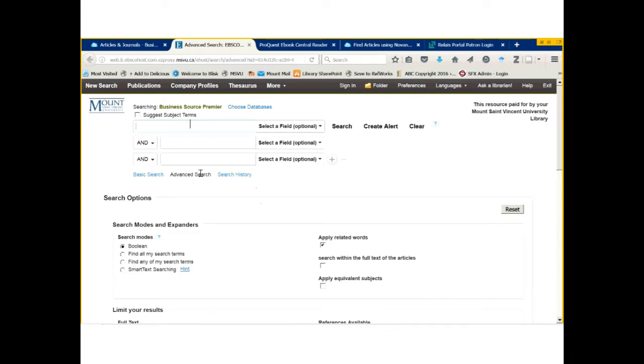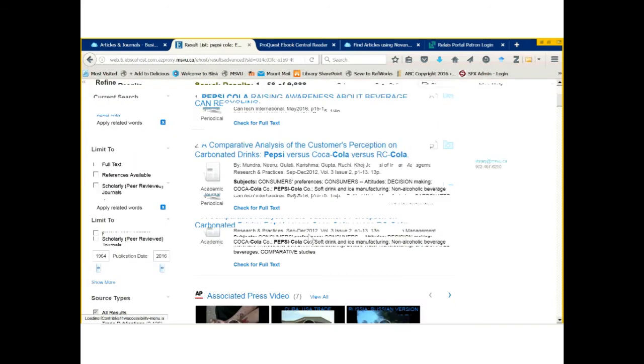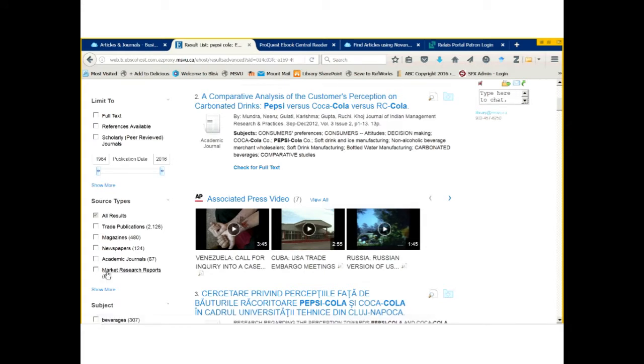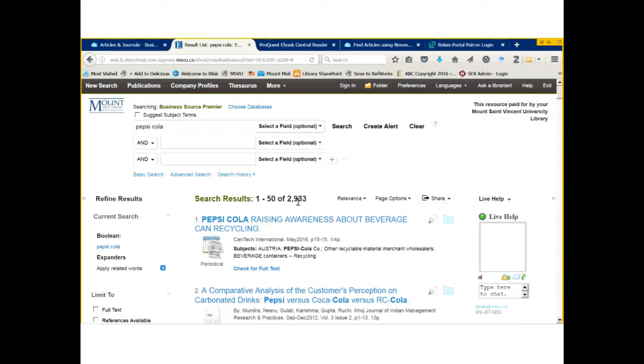And the thing about these databases is that they tend to have items that are relevant to your subject area. So, for instance, like the business guide, if you search a subject like the name of a company, in the source types you're also getting access to market research reports, in addition to your academic journal articles. Depending on the database, they're going to give you things that are specific to that subject area.